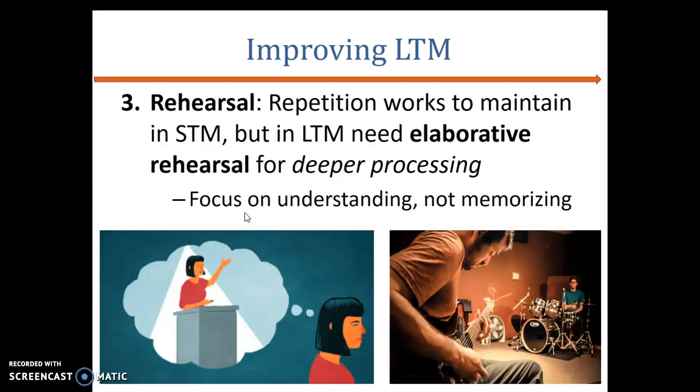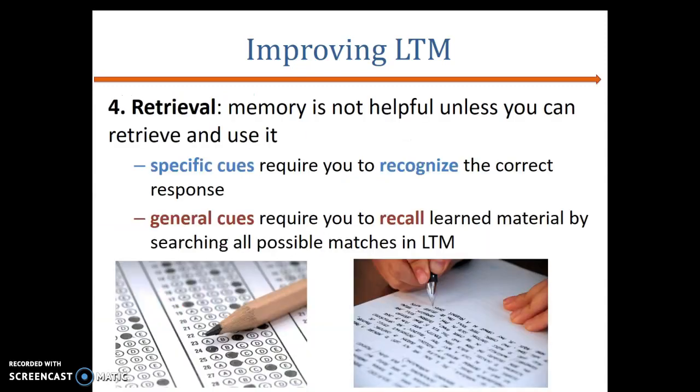The other one for sure that we all have known and have been told is to practice before going. Rehearsing or repeating multiple times enables us to have a deeper processing. But understanding that just memorizing doesn't help. You have to know the content by the meaning of it. So that is very important.